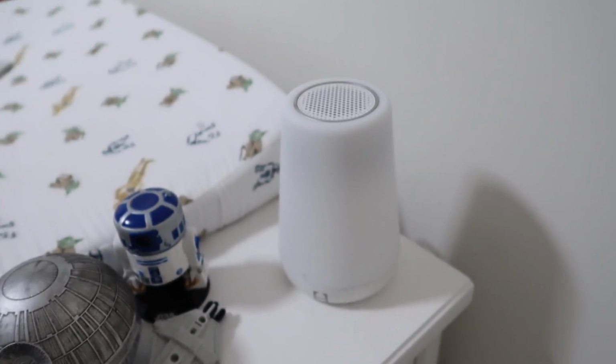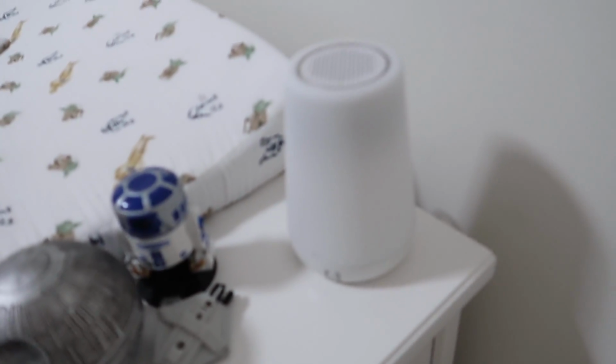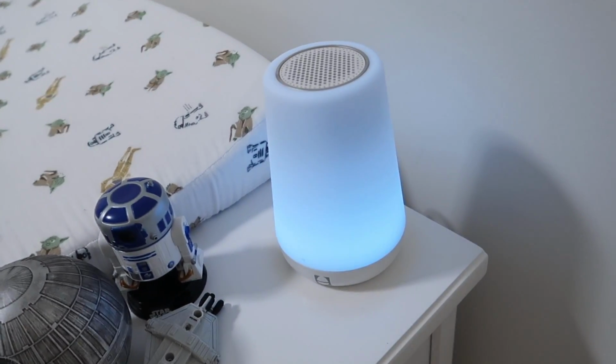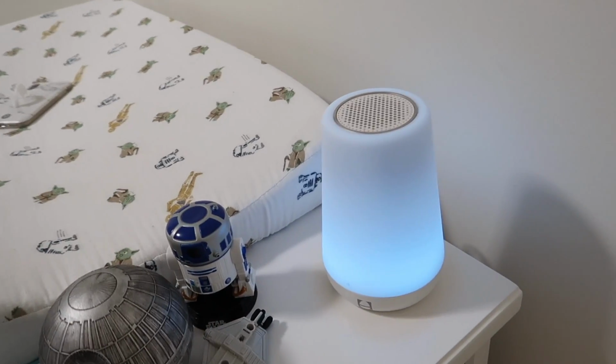But this is something that I have loved having in the nursery. This is the Hatch sound machine. This is what Jackson uses to sleep. It has different modes, different sounds, different colors and all of that. So you guys know that I have loved this, but you don't need this one. This one's a little fancier. You can just do it with any regular sound machine.